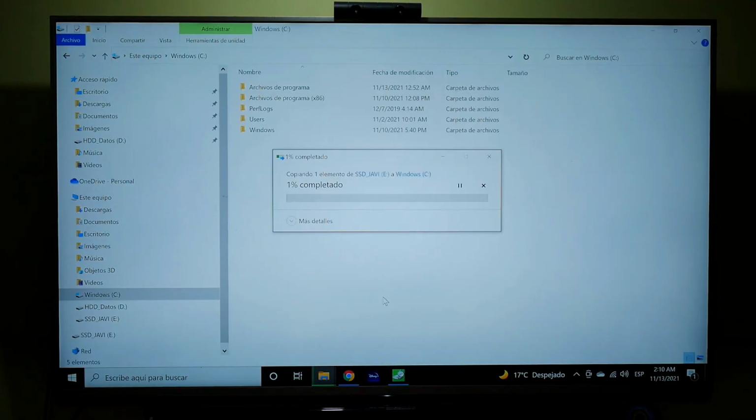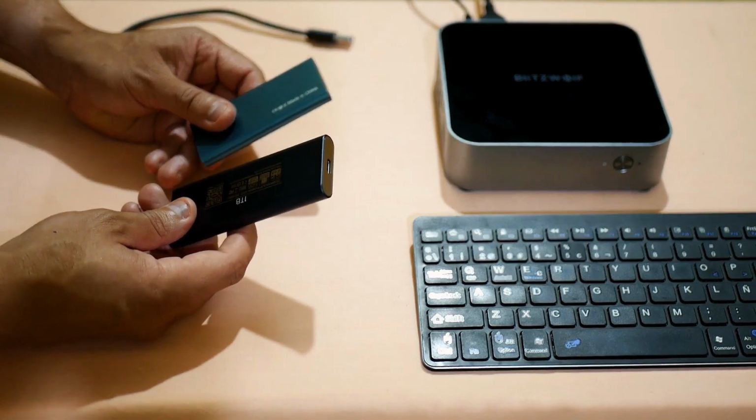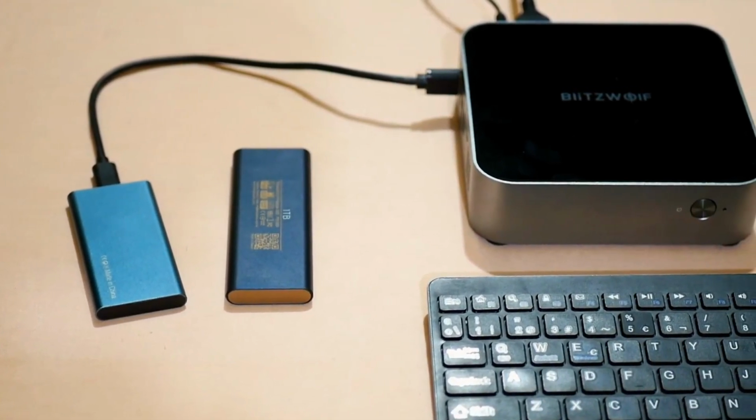While transferring it from SSD to onboard C drive, it took me about 50 seconds. And transferring it between both SSDs, it took me only 29 seconds. Considering the weight of this file, these are quite reasonable times.